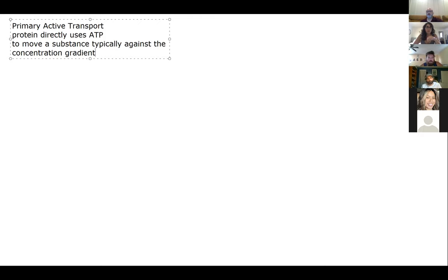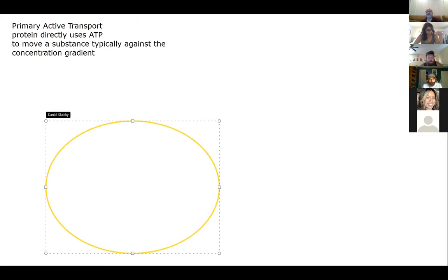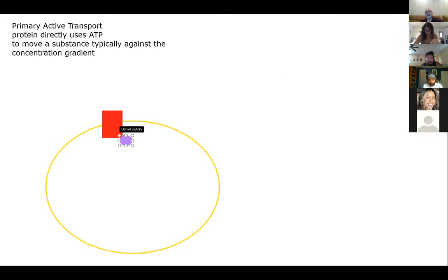Exactly. So if I have a cell, and this cell has a special protein on it, this can directly use an ATP, and ATP will bind to it, and it could move an ion like calcium. If it was going to move an ion like calcium, would it be moving it into the cell or out of the cell? Out of the cell. Excellent. So it uses an ATP, and with that ATP, it is able to move calcium out of the cell. Hopefully straightforward and simple enough.